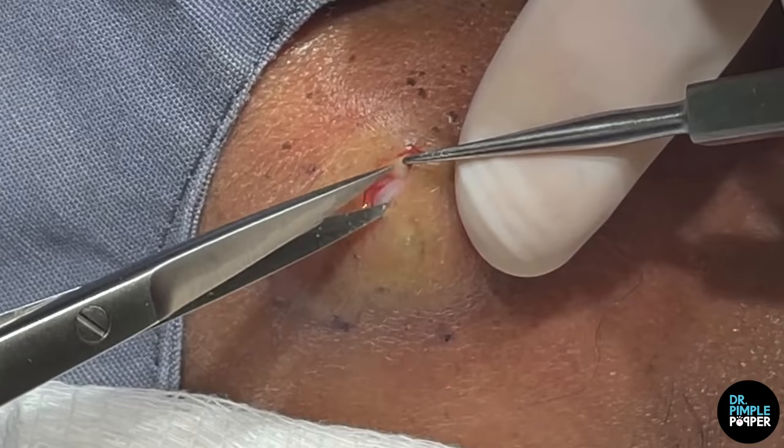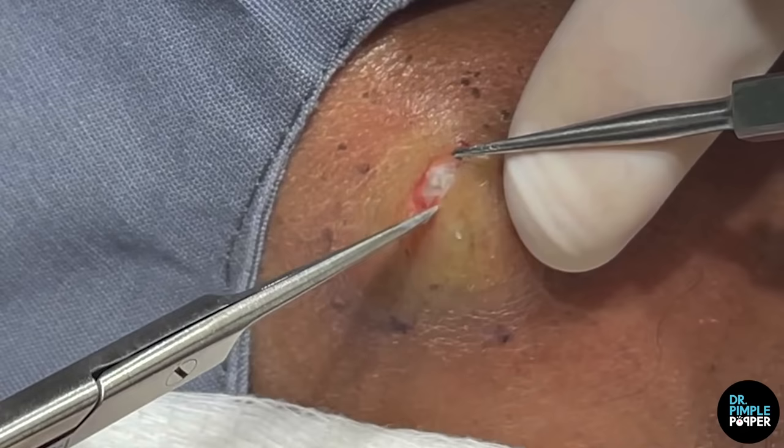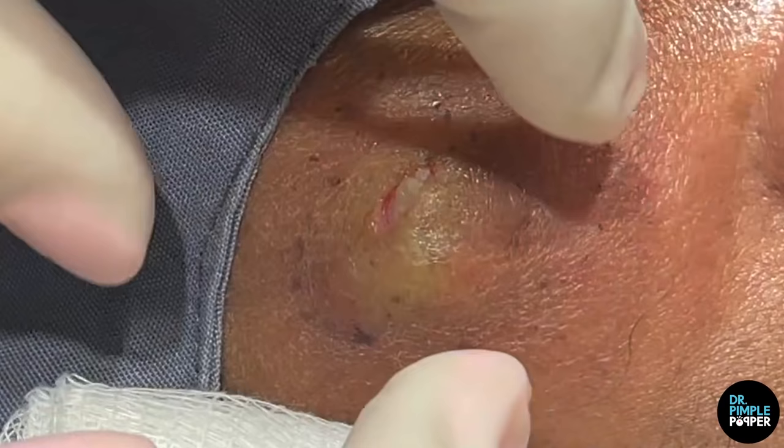Kind of a little liquefied right now, so I'm just gonna squeeze out a little bit of liquid. It's definitely a cyst. What kind of cyst? Like an epidermoid cyst. Really common. Epidermoid. Yeah, that's the most common type of cyst.